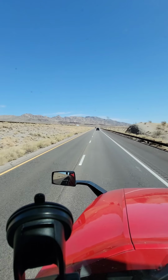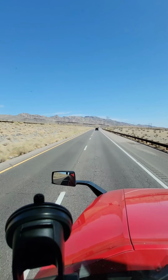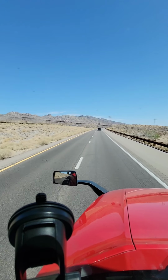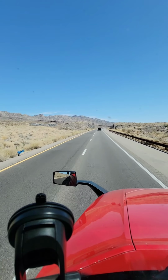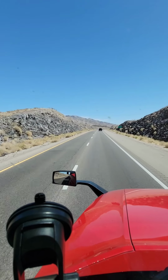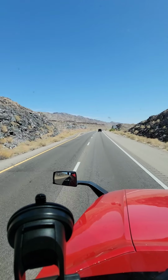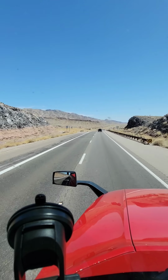I don't really go down this highway a lot, so I was excited that I was going to be going to Phoenix. I think the last time I was on this road was maybe 3 or 4 months ago, in winter time, so I was going a lot slower and wasn't really able to enjoy the ride as much as I can now. So at any rate, I was really excited that I was going to get a chance to go down this highway and take some footage.